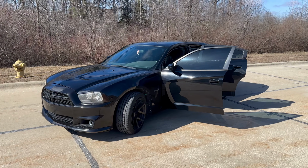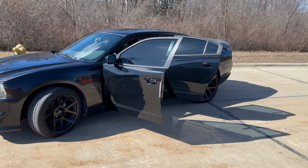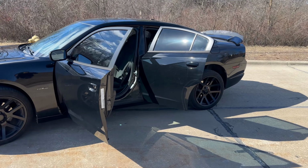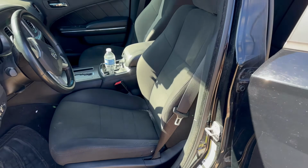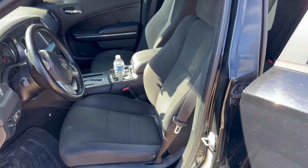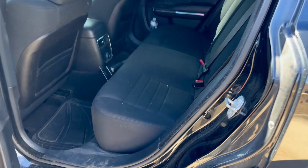So now we'll start with some of the regrets or things I wish I knew, I guess in hindsight, now that I have owned this car for a while. The first thing I wish I would have gotten was the leather seats. I just think the leather looks better and they feel better. The cloth aren't terrible. Sorry, mine are filthy. The cloth aren't terrible, but I think the leather seats would have been much better.